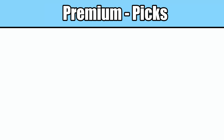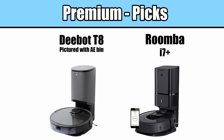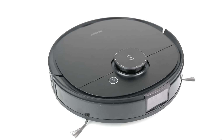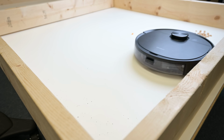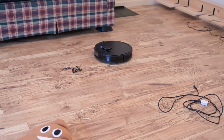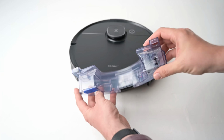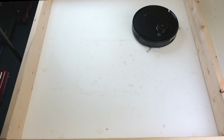So my two picks for the premium category are the Ecovacs D-Bot Osmo T8 AIVI and a surprise pick for me, the Roomba i7 Plus. With the Ecovacs T8 AIVI, to me, it's very nearly a perfect robot vacuum. Its specs were off the charts in most of our tests, it cleaned really well, its navigation was amazing, the AI so far is the best I've seen of those that are out there. It also has one of the best mops in the industry, and I haven't even tested the new updated mop attachment, which claims to make it even better.